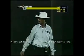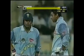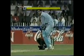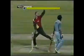He's timed that beautifully. 1 bounce over the ropes. Jadeja getting into the act here. No point in Jadeja holding back now. Sachin Tendulkar has achieved his landmark of 3 figures. Now it's all a matter of getting it all over quickly. Just a nice flick of the wrist. 1 bounce.